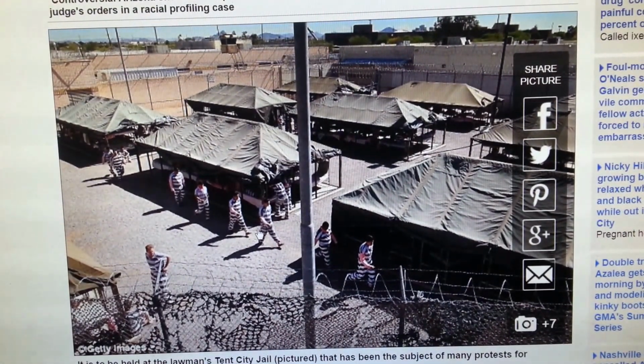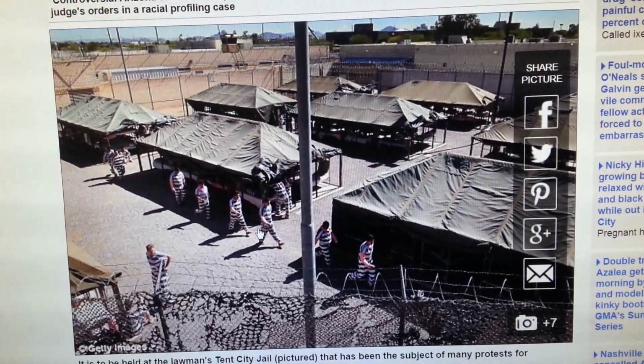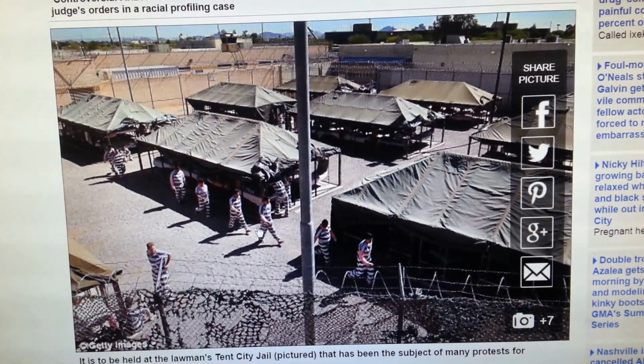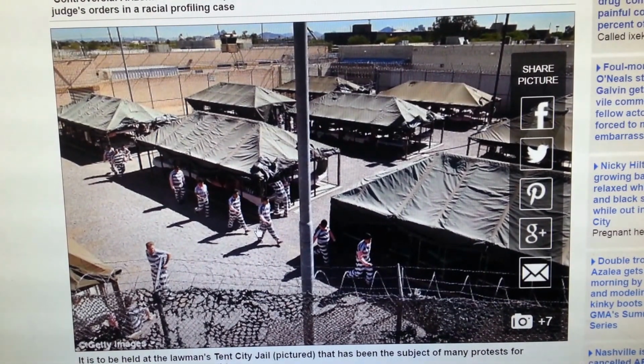You're not allowed anything to write. You're not allowed any of that. That's Ramsey County, Minnesota. Terrible. One of the worst jails. Literally, I've been stuck in a room with about 20 plus other guys. No toilet paper. No soap.